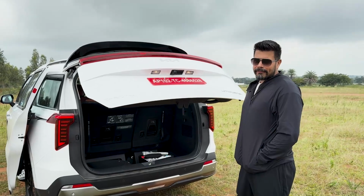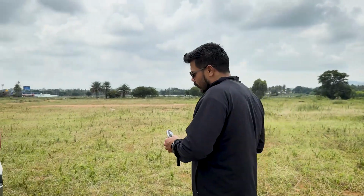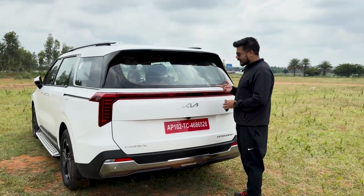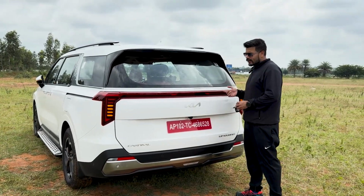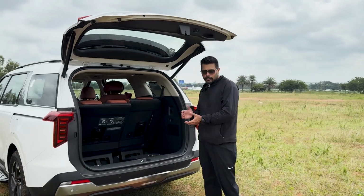The one problem that I have is that the boot here is not gesture controlled. Now, while this does not come with gesture control, if you have the key in your pocket and you approach the car, the boot will detect it and it will lift up automatically. So if you have something in your hands, you don't really need to bother about anything.